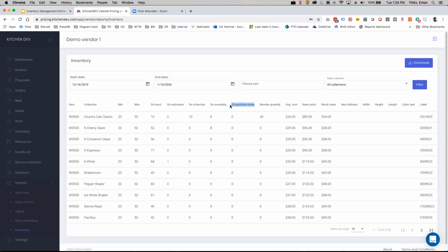On purchase order means you ordered but didn't receive it from your supplier, and based on all of these, there is the real order quantity that I mentioned, and there are some cost analysis and sizing information for the shipping. There's the next delivery date if you are expecting a PO. And then, as I mentioned, there's the warehouse table if you want to find some part in your warehouse.